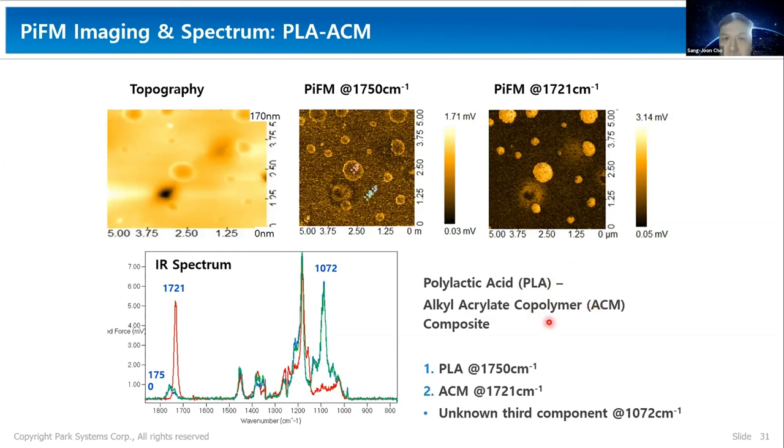One of the possible candidates for improvement is the nanocomposition of PLA with an alkyl acrylate copolymer. The sample has been studied using PIFM to determine how the materials are dispersed. Using the excellent correlation between PIFM and FTIR spectra, we are able to confidently show where the two materials are located within the material matrix with nanometer spatial resolution.